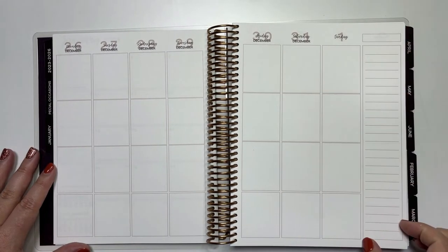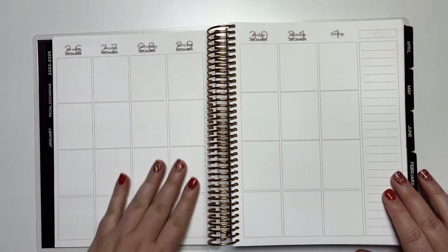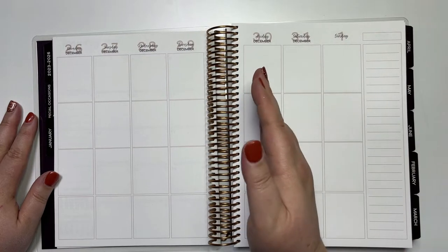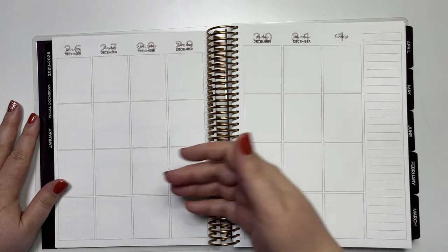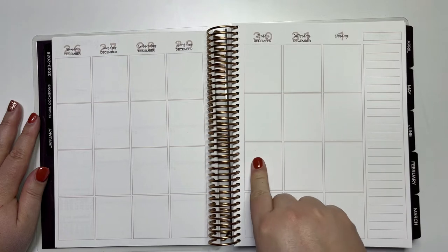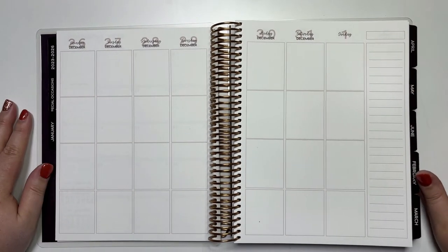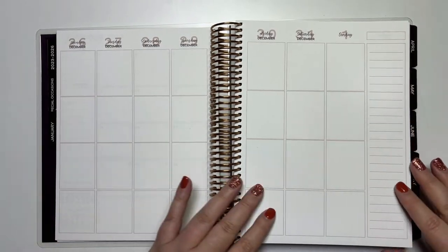You have your sidebar on the right-hand side, Monday through Thursday. On the left-hand side, Friday through Sunday. On the right-hand side, which I love, keeping the entire weekend together, because for me, who works a typical 8-to-4 job in the school system, my weekend starts at 4 o'clock on Friday. So I like to have my full weekend plans all together. Obviously, if you work a different kind of work schedule, it probably won't matter to you what side they're on. But for me, this works super well.